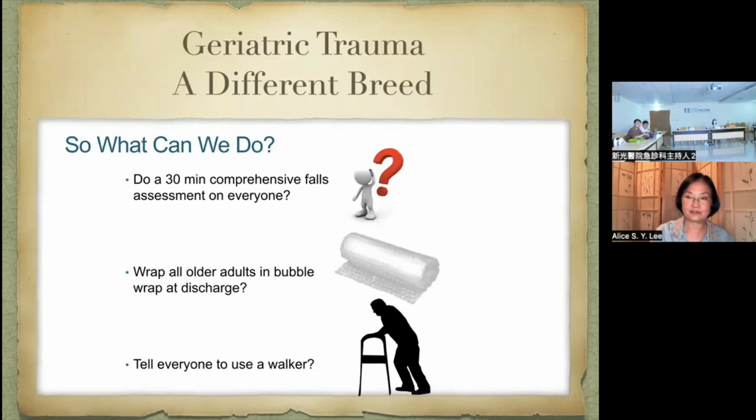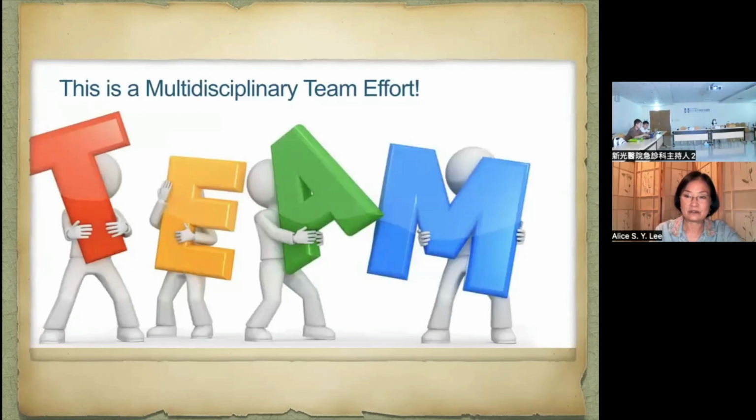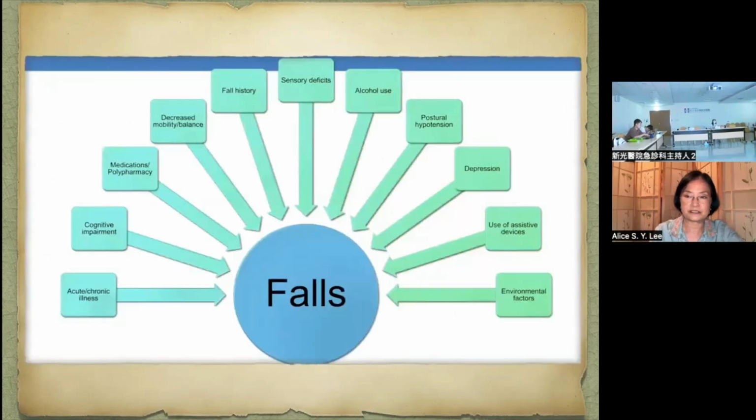You can't make them use walkers. My mom absolutely refuses to use a walker. So obviously it really requires a team effort from different departments, and let's just go through these really quickly.